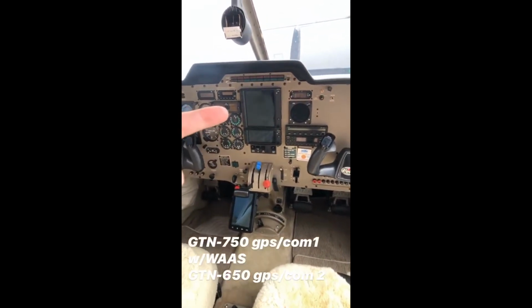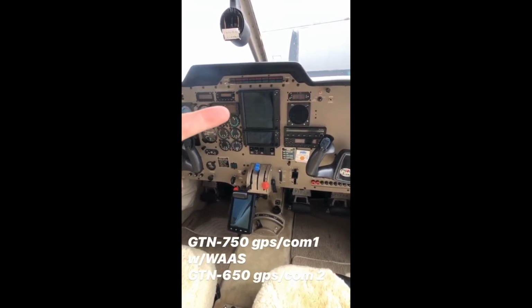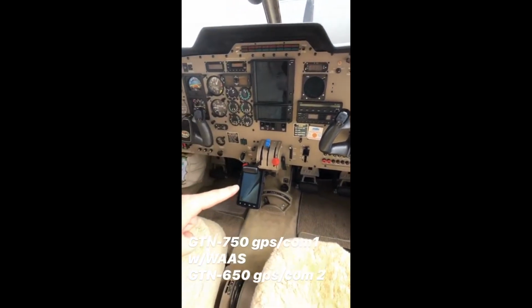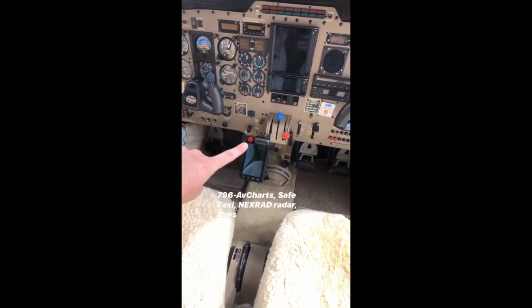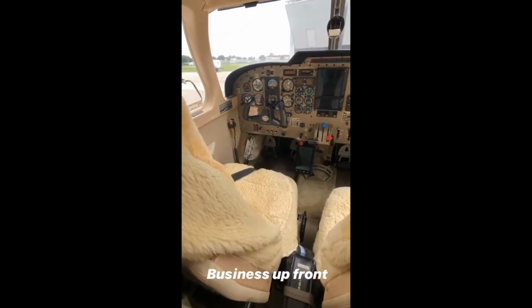So here you have a Garmin GTN 750. This has your nav, GPS, and Comm 1. Here's a Garmin GTN 650, nav, Comm, and GPS 2, as well as a 796 Garmin. So this has all of your AvCharts, SafeTaxi, NEXRAD radar, and TAWS. All right, so I think that's it for today.